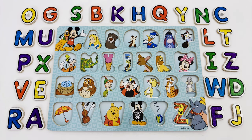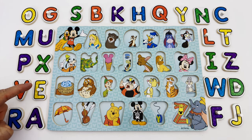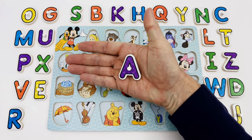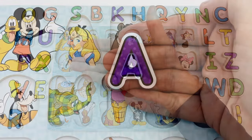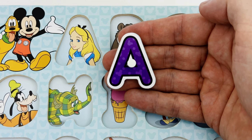Yay! All right. The first letter we are looking for is the letter A. Do you see the letter A? I'll give you a hint. It's purple. Yes, here is the letter A. The letter A. A is for Alice.